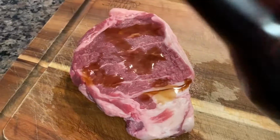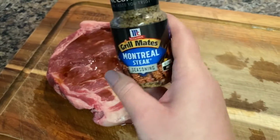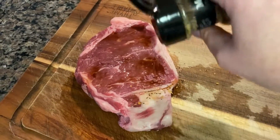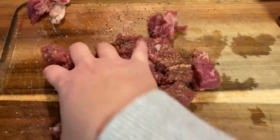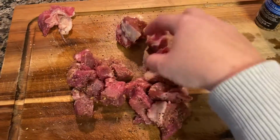And then for my steak, I'm just putting on some Worcestershire sauce and some McCormick steak seasoning, keeping it very simple but delicious. I'm going to season that up well, and then I ended up cutting these into cubes so it would all fit nicely into the air fryer. Actually, I believe I ended up doing the vegetables first because they didn't take very long, and then I did the steak right after those.